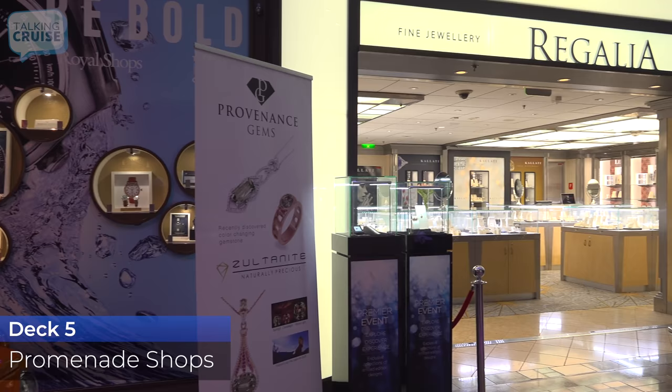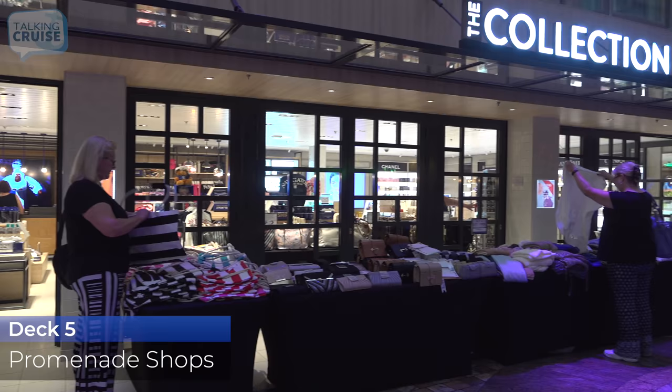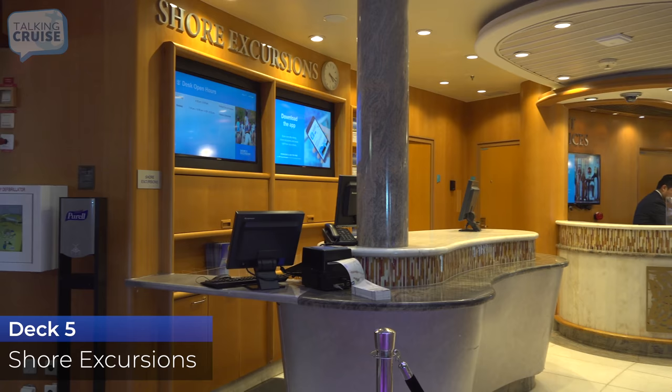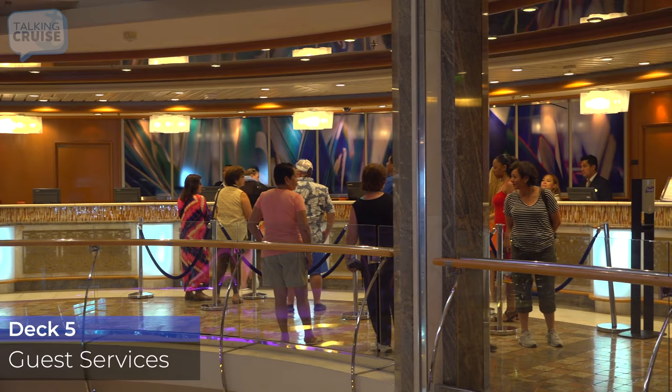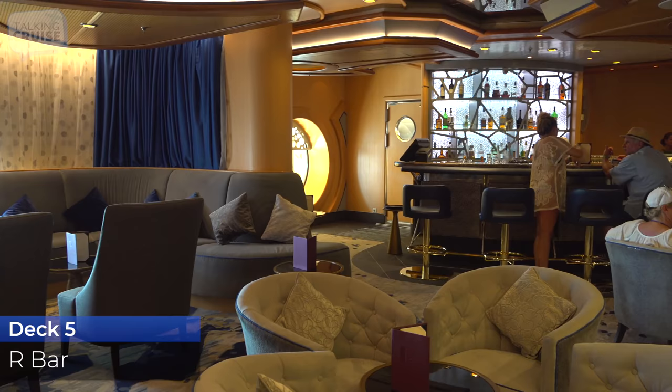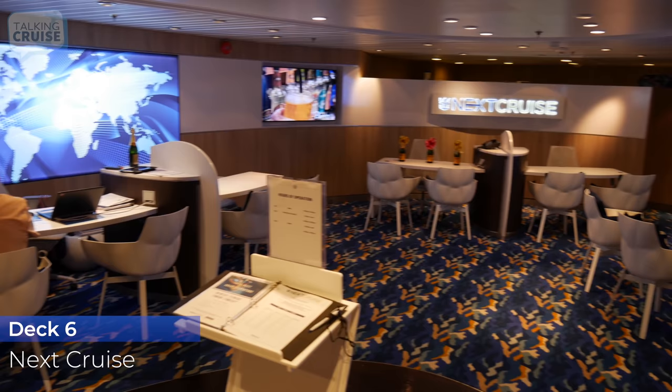You'll find everything from apparel and jewelry to logo wear and duty-free souvenirs at the Royal Promenade Shops. Maximize your time ashore with a visit to the Shore Excursion Desk. If you have any questions during your cruise, the friendly staff at Guest Services will have all the answers. Located right off the Royal Promenade, the R Bar is the perfect spot for a pre- or post-dinner cocktail. Get booked on your next cruise adventure while receiving special perks when you book on board.